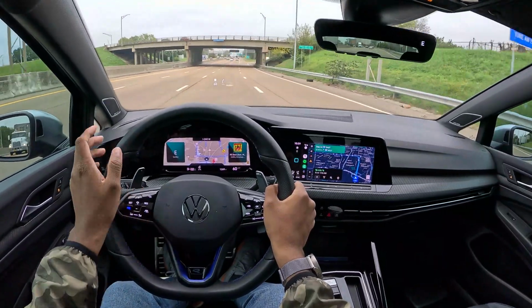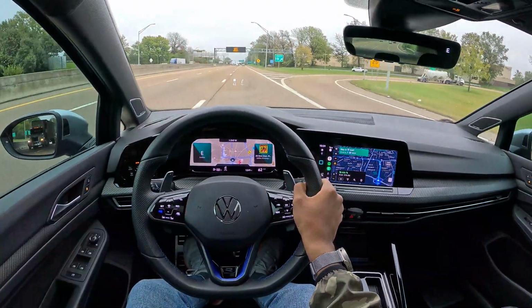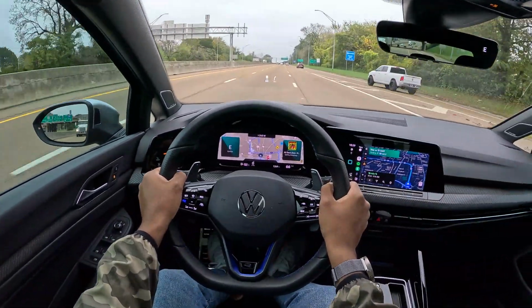As you can see, getting onto the highway in comfort mode, you have no problems. This is really the preferred method of driving for me in the Golf R.